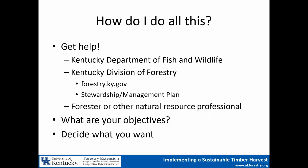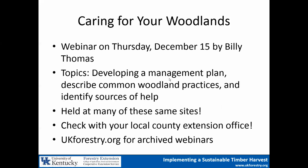And the key thing is, what are your objectives? We've gone over a lot of information here that may or may not be relevant, may or may not be acceptable. You need to decide what's important for you. Do you want to keep that aesthetic beauty out there? Do you want to encourage more deer? Do you want rare birds to call your habitat home? What are those things that you want to do, and what are the sustainable forestry practices that can be implemented to maintain or develop those resources? So again, if you want to find out more about specific harvesting practices, where you get into the nitty-gritty of the specific trees, I'd highly encourage you to attend the webinar on Thursday, December 15th by Billy Thomas.